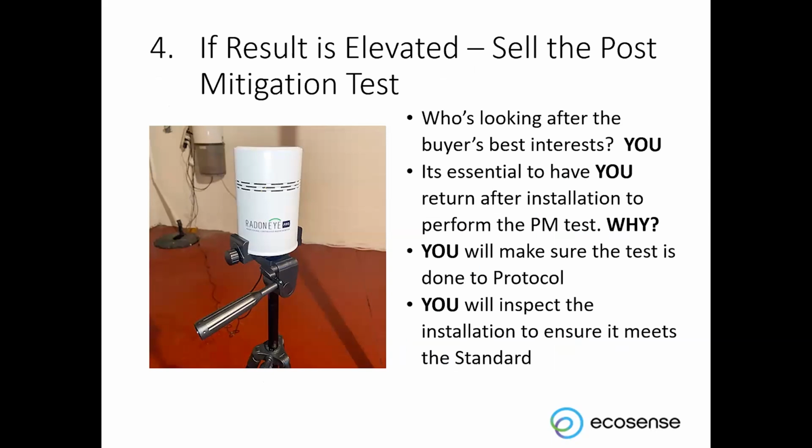All right, the next thing, as you see on this slide, is if the result that you're giving to your client when you do a radon test is elevated, at or above the EPA action level, then be sure you sell them the post-mitigation test. A lot of home inspectors kind of leave this opportunity on the table. I know that because I interview them regularly and ask them, how come you're not going after that? They get busy working on the other stuff, and then they just don't really think about it.